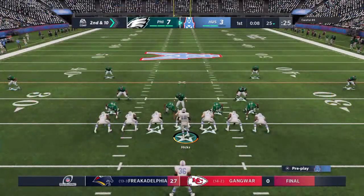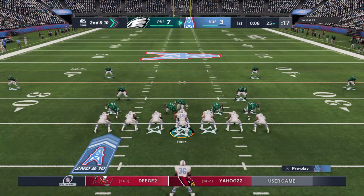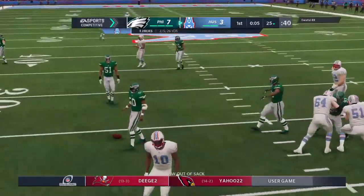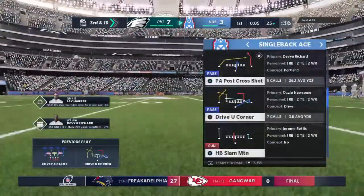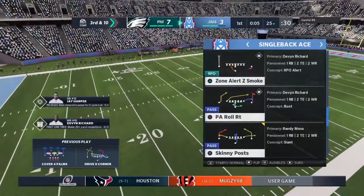An incomplete pass leads to 2nd and 10 from the 25. And he takes a shot on the release as this will be incomplete. Intended for number 10. Incomplete. Brings up third down and 10.